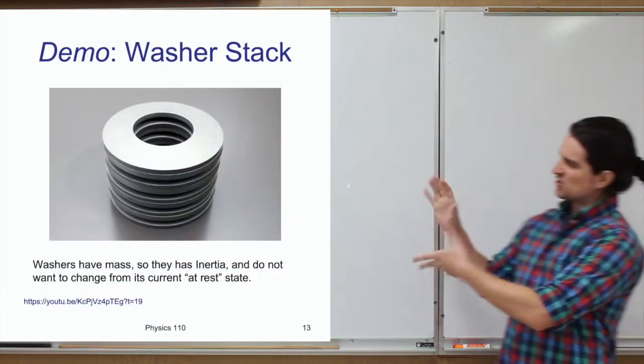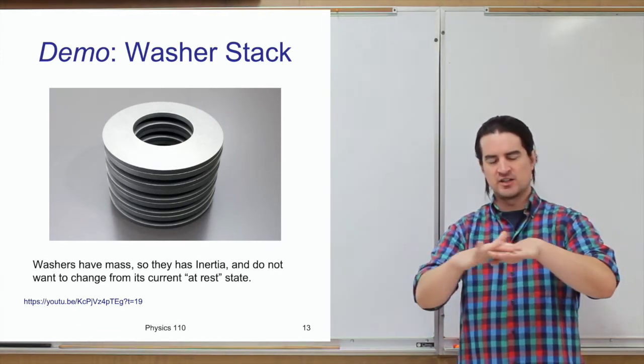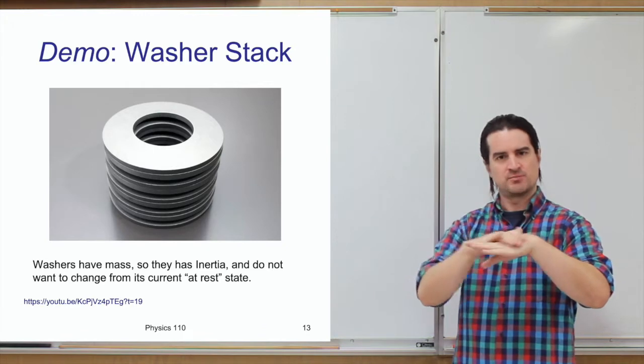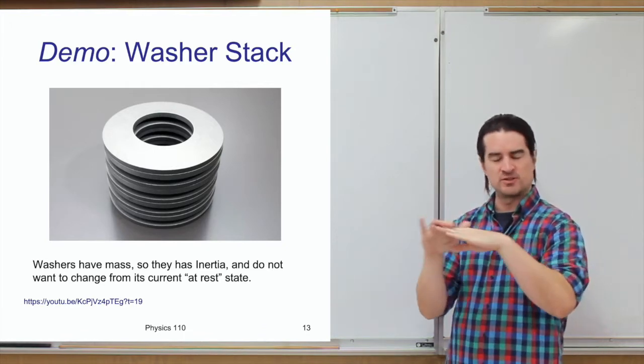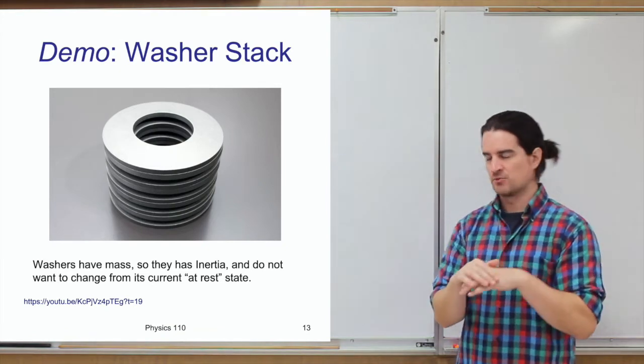You might be thinking there is a little bit of force, because when you hit one of the washers, the contact of that washer to the washer above it, there's a little bit of friction in between there, so there's a little bit of force, but not enough to actually get any of those other washers moving.